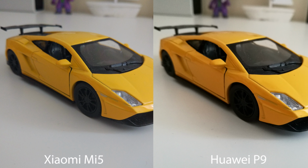Then we get onto this one here, and again I would give the slight edge to the Mi5, especially if you look around the wheels, you can just see much more detail being captured there. The P9 again is more colour accurate, but I just think I prefer the image from the Mi5. It is again much sharper and it's captured focus better, but I just think I prefer the Mi5's image.